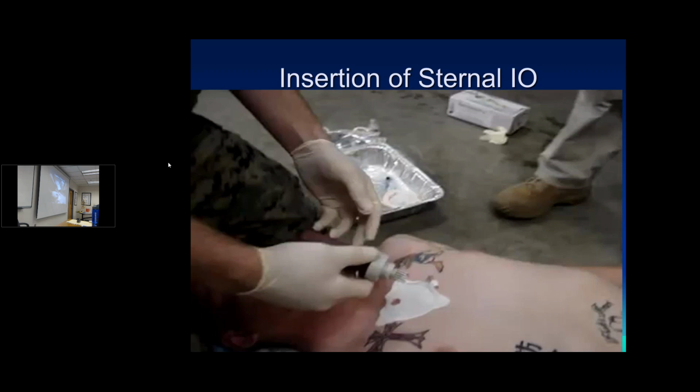Yeah, that's exactly it. The idea, in terms of IEDs and the like, is that with the sternal IO they're training everybody that they can do this in under 10 seconds. That's their go-to method. In terms of somebody being injured on the battlefield, that's their go-to method. Is there a reason we don't train these?